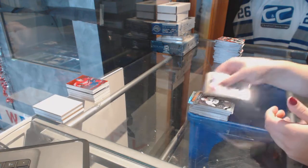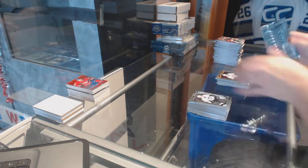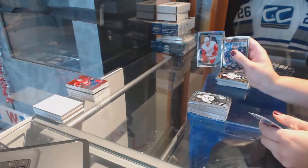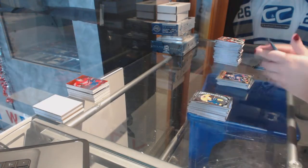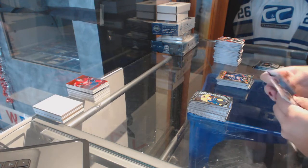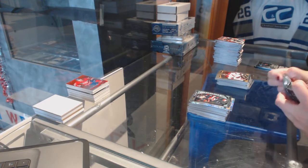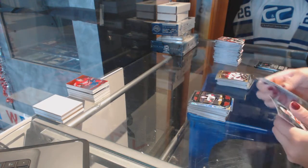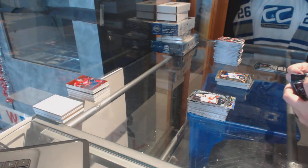Retro of Taylor Hall for the Oilers and a Daniel Sprong rookie for the Pittsburgh Penguins. Tracks rookie of Athanasiou for the Red Wings and a Kevin Fiala rookie for the Nashville Predators. Tracks of Mike Smith for the Coyotes and a Matt Puempel rookie for the Ottawa Senators. Superstars die cut of Corey Perry for the Anaheim Ducks and Emile Poirier for the Calgary Flames rookie.